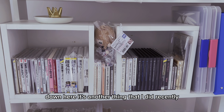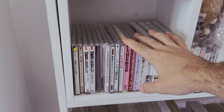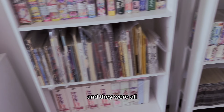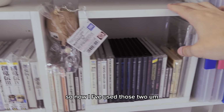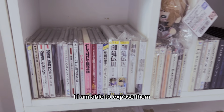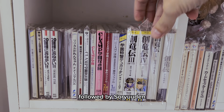Down here, it's another thing that I did recently, which is have the CDs all exposed in one place, because they were kept in this cupboard or whatever, I don't know how to call this, and they were all stored, so you couldn't really see them. So now I've used those two niches, or I don't know if that's the word in English, to put them, and now I am able to expose them. So over here we have all the Rigveda and the Clamp Gakuen stuff, followed by Soryuden.